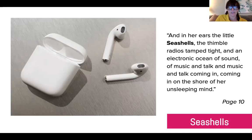Next, seashells. You guys are probably familiar with these. So he's talking about his wife sleeping. "And in her ears, the little seashells, the thimble radios tamp tight, and an electronic ocean of sound, of music and talk and music and talk coming in on the shore of her unsleeping mind." And that's on page 10.